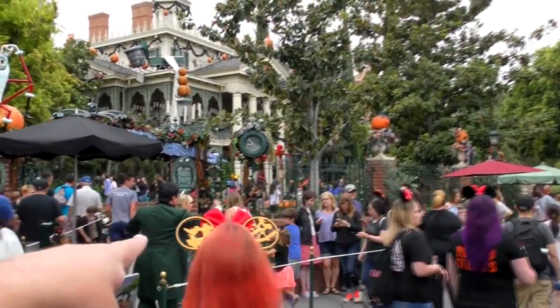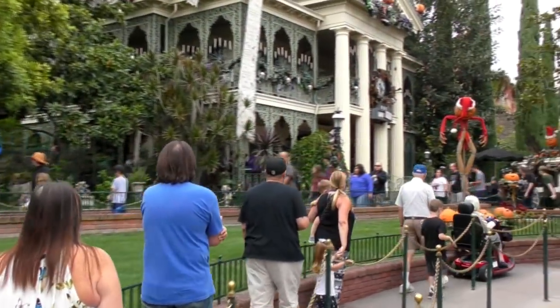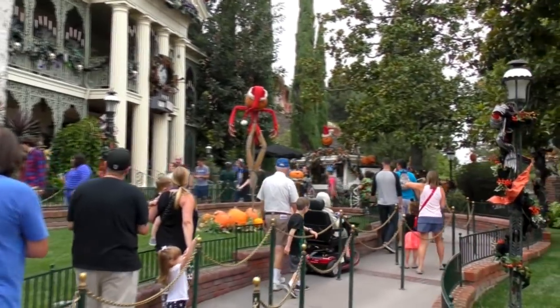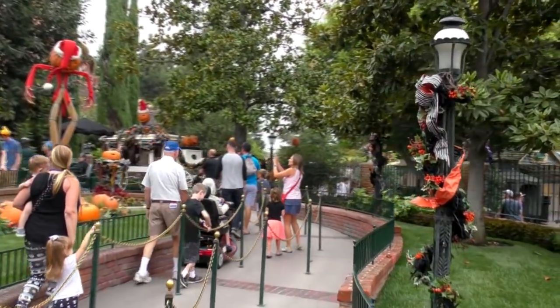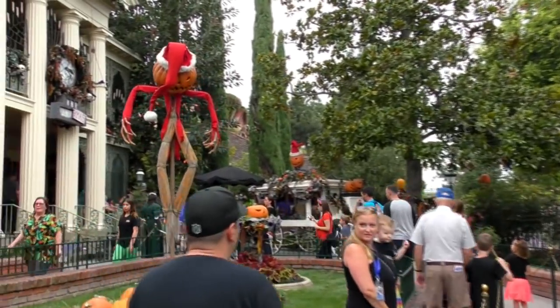Is this Fast Pass right here, or what is this? I think that's Fast Pass. Fast Pass is actually right here. Right here. Just gonna say, should we take a picture?